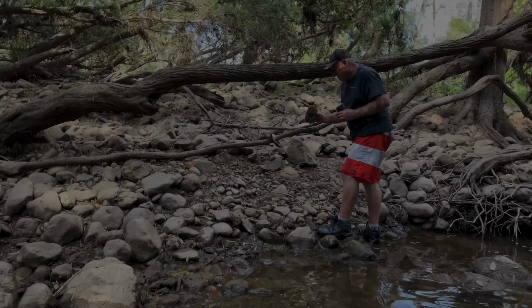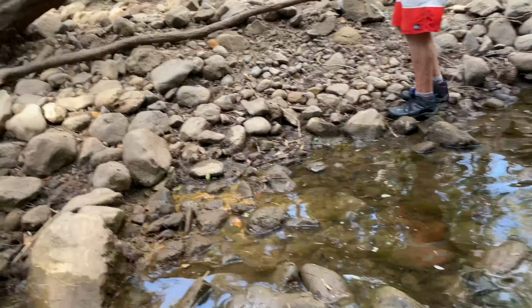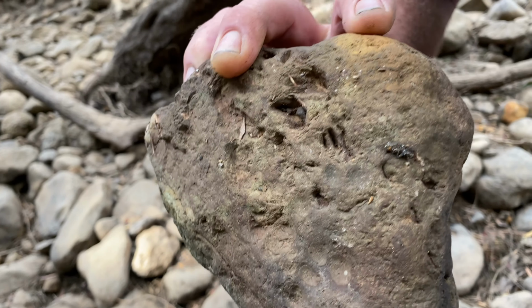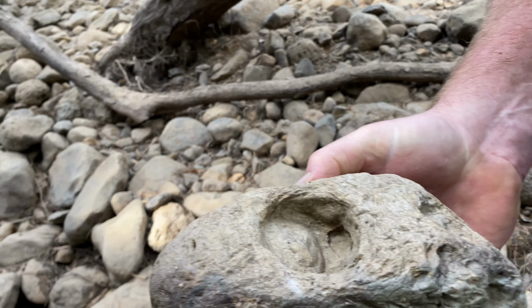Yeah, that'd make a nice piece, wouldn't it, dude? I think that's basalt. Oh no, that's rhyolite. Got a nodule there. Yeah, it'd make a nice garden rock, eh?